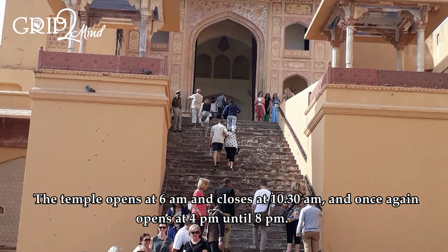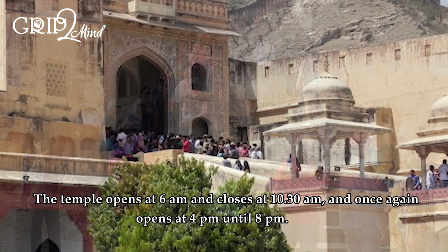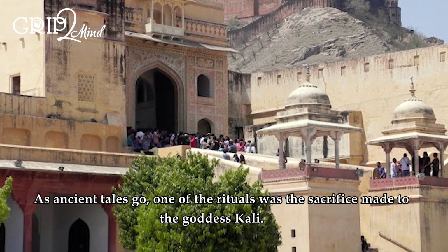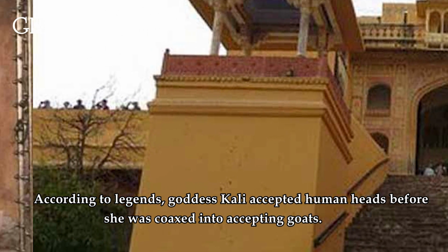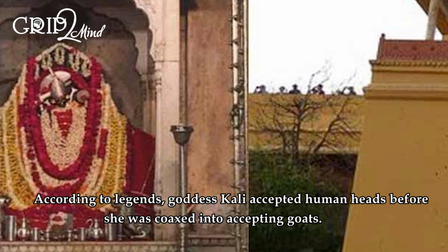The temple opens at 6 a.m. and closes at 10:30 a.m., and once again opens at 4 p.m. until 8 p.m. As ancient tales go, one of the rituals was a sacrifice made to the goddess Kali. According to legends, goddess Kali accepted human hands before she was coaxed into accepting goats.